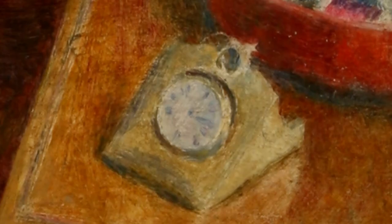Aunt Lilla kept a little clock on the table so she knew what the time was. The clock made a ticking sound as the big hand and the little hand moved around. Tick, tock, tick, tock, tick, tock, tick, tock.